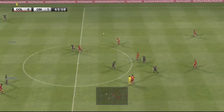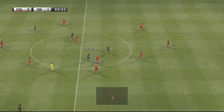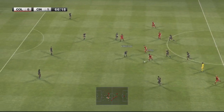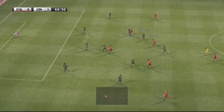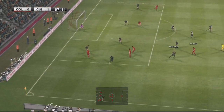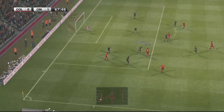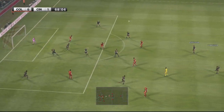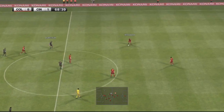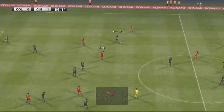He intercepts. The pass cut out. Controls it well. Outstanding interception in his own box. Now he can go on his own. And he's stolen it. Good interception here.